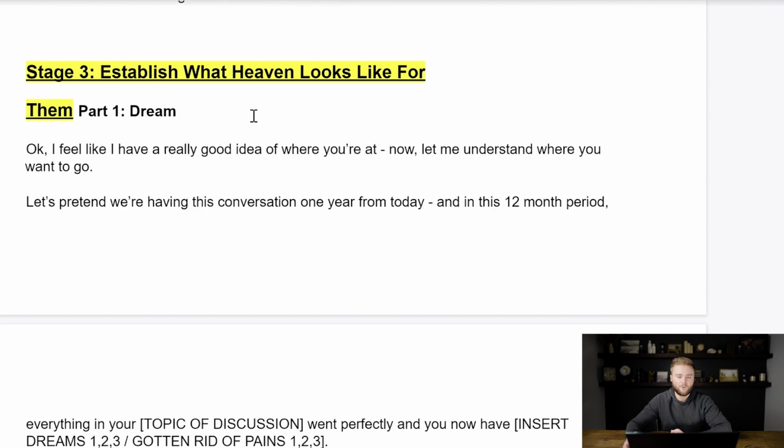And then in stage 3, you want to establish what heaven would look like for them in their business. Maybe you try to figure out what the perfect year revenue-wise would look like in their business, or how many new clients they would prefer to take on this year. Stuff like that will help you get a good idea of how to best pitch your offer.